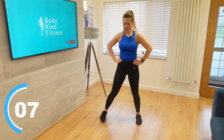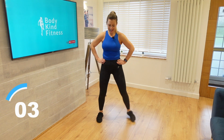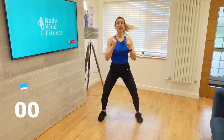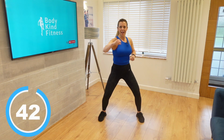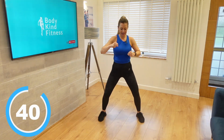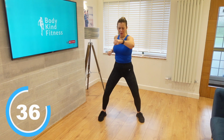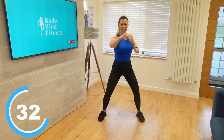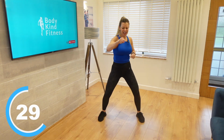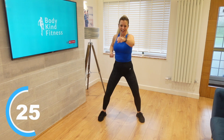Good job. We're going into a jab cross now. So we're gonna sink into nice soft knees. And then we're gonna jab forward and cross. Jab, cross, jab, cross. Wonderful, keep that going. Feel the strength coming from those shoulders. Lovely, the power is coming through there. This is a great stress reliever move. Keep going.